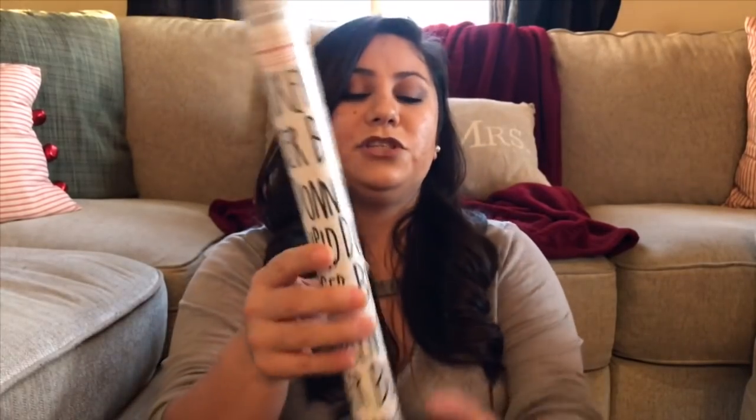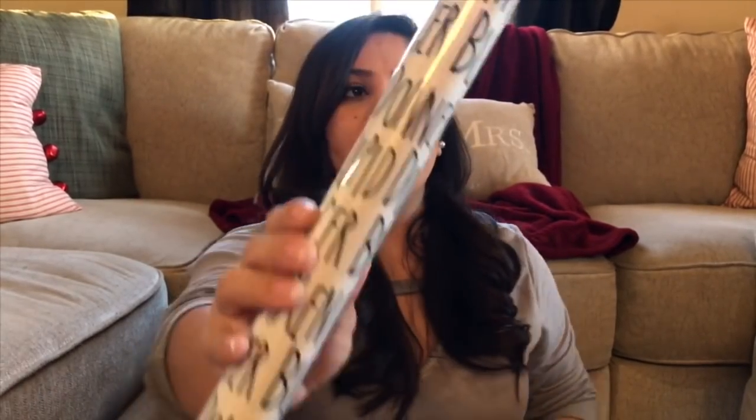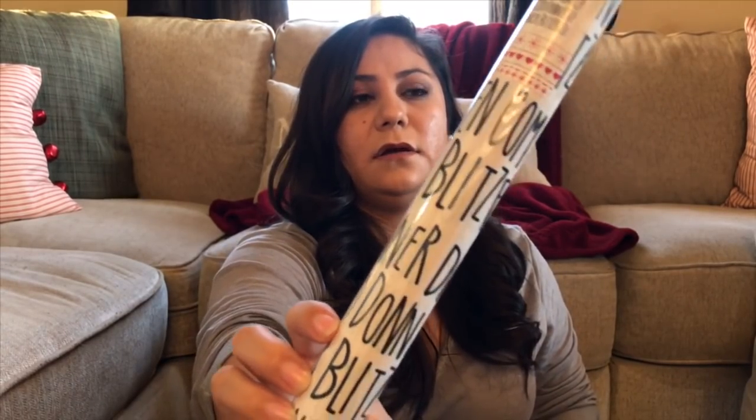But I love it. It's just all the reindeer names, but the font kind of reminds me of Rae Dunn. So I'm most definitely going to wrap some of these Rae Dunn items in this. I know my sister will really appreciate it, especially her.